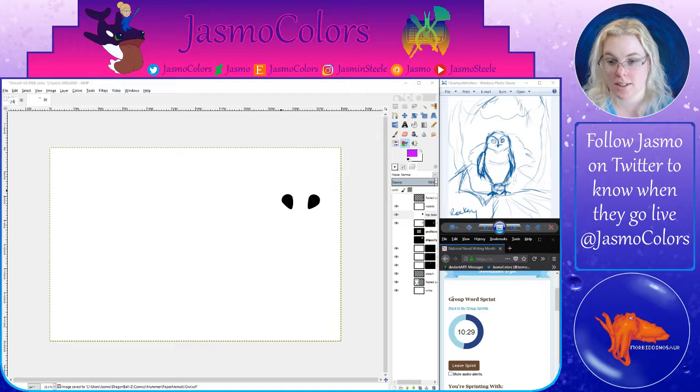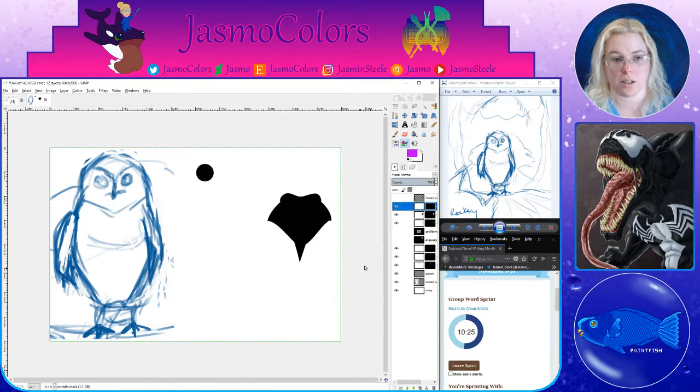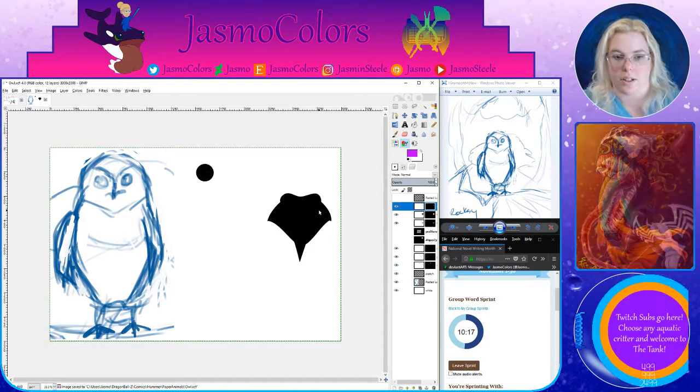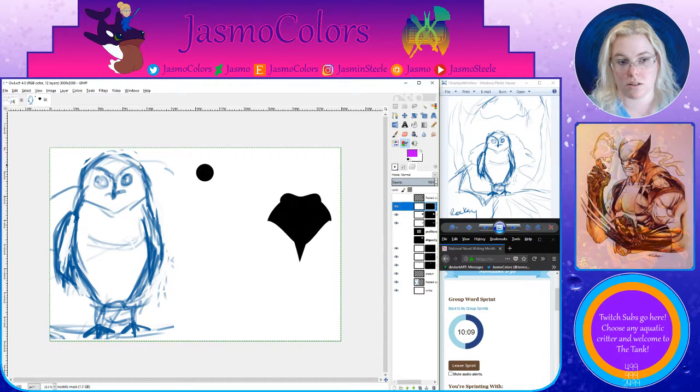Add the layer masks, all the layer masks. There we go. Okay. We've got an eye, we've got a beak, well, eyes and beak. Okay. I think I need 2 parts to the head, this little diamondy shape, and then the actual face.